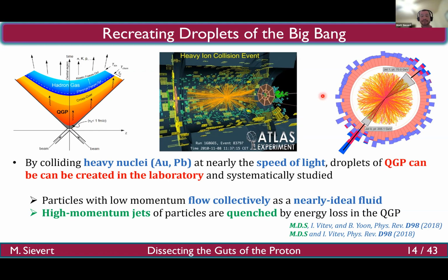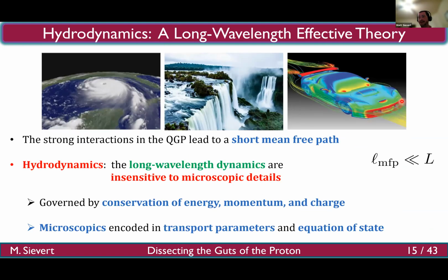So little shameless self-promotion aside, the two main observables, the two canonical signatures that we have successfully made the quark-gluon plasma are collective flow of the soft sector and quenching of the hard sector. The reason that collectivity or collective flow appears in the soft sector is actually easy to understand.